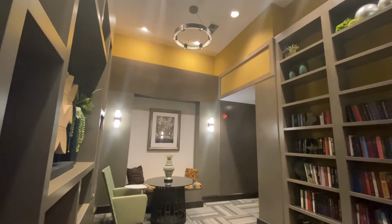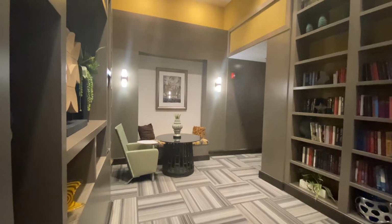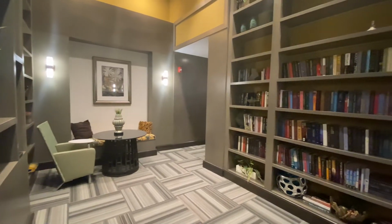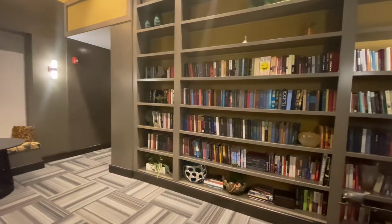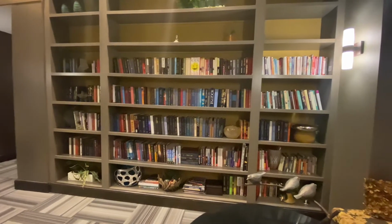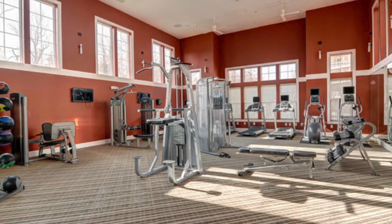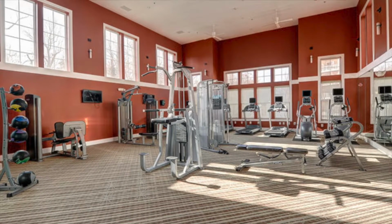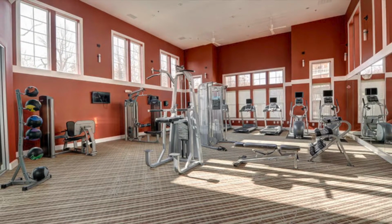Our cozy library where you can kick back, grab a book, and just enjoy your home here at the Bowen. Take a break and break a sweat at our 24-hour fitness center with yoga studio and a playroom for kids.